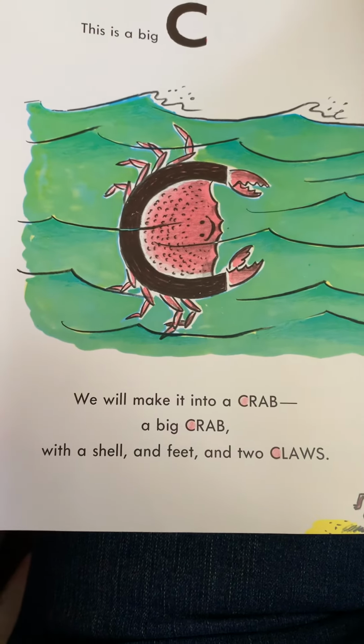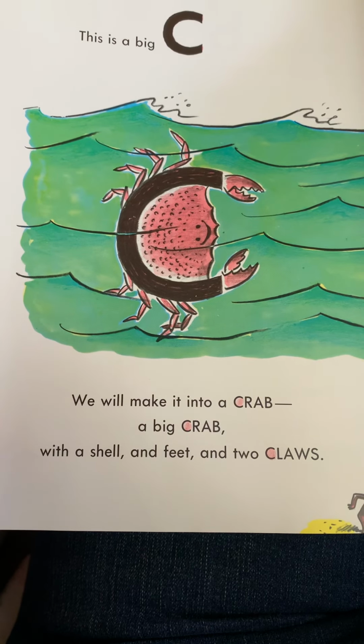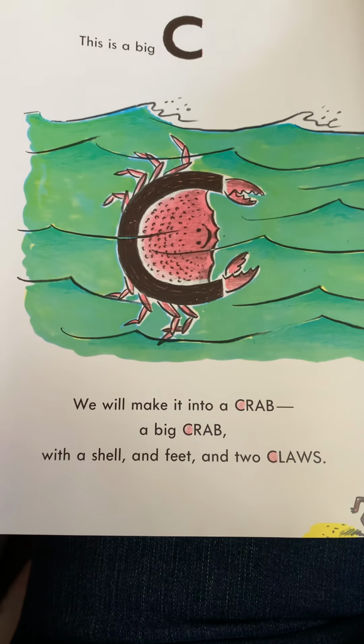This is a big C. We will make it into a crab. A big crab with a shell and feet and 2 claws.